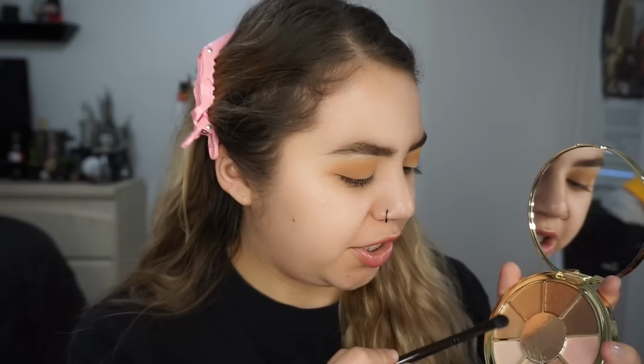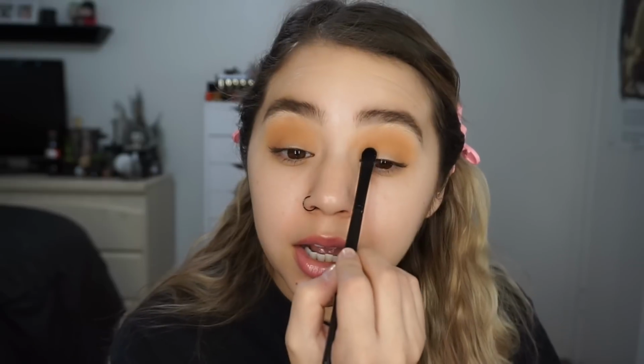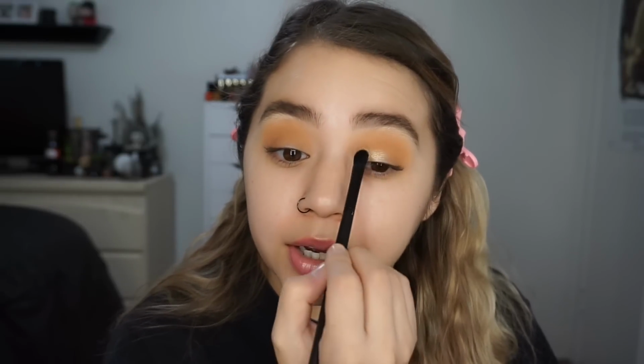I would honestly just leave it at this, but since there are some shimmers in here, I am going to just take some of that. Take this shade right here. It's a nice shimmery gold. I'm going to just spray it with some Fix Plus because it doesn't look like it's sticking to the brush very well. So, oh yeah, there we go.